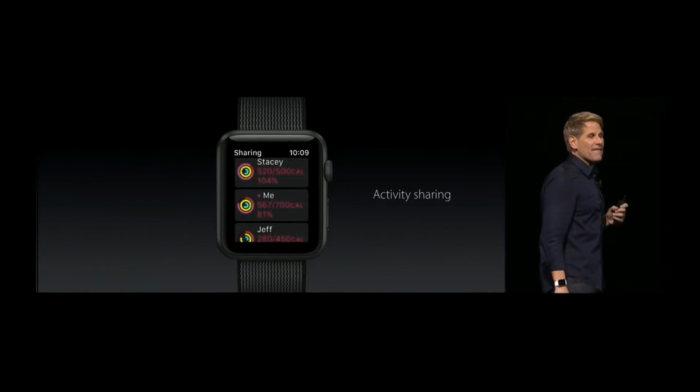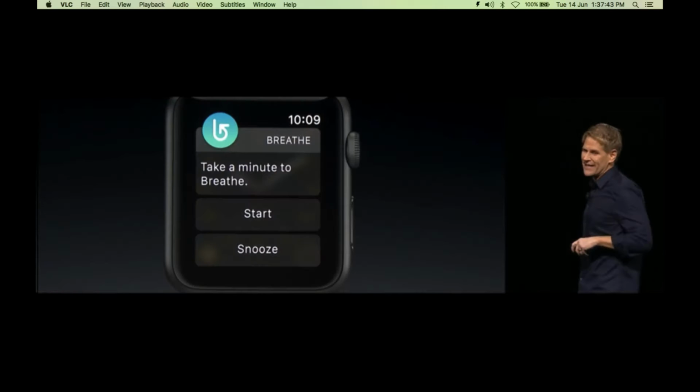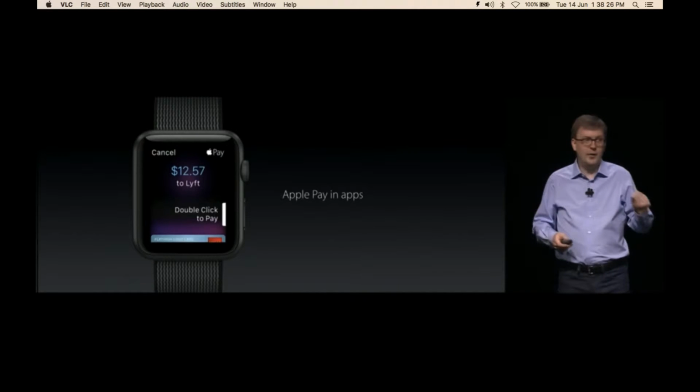Then we came to know about the new Breathe feature, which is going to be added. It's helpful for people who do yoga, and it helps you take a deep breath and do many breathing exercises based on the time, number of breath cycles, and all the other stuff. And we recently came to know that Apple Pay is an app. You can have third-party APIs to use Apple Pay on your Apple Watch using the Watch OS.